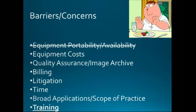You can bill the same for a limited echo that a cardiologist bills for a limited echo, which is relatively lucrative if you look at it from a cost standpoint. It's somewhere between $100 and $200 per scan. But in order to bill, if you're taken to task on that, they would then expect you to have saved archived images. The images actually don't have to be included into the EMR to bill.